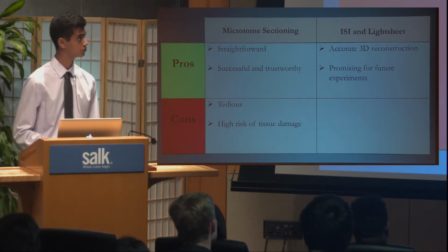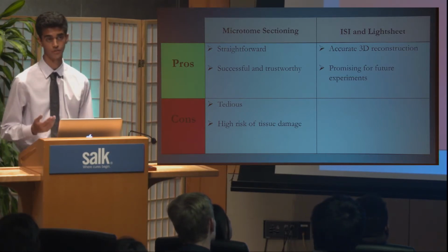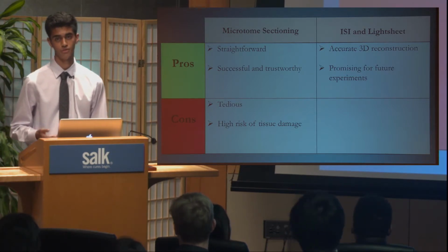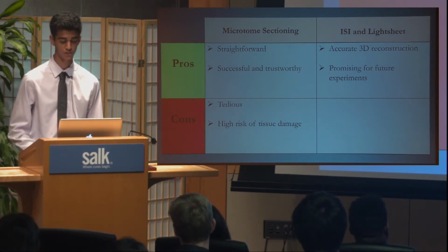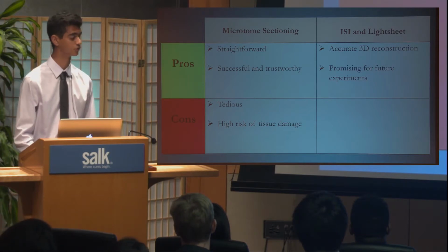The advantages of using the second method of ISI and light sheet is that the optical sectioning and the use of software is highly accurate. Also, since a lot of this method uses a computer, we can minimize a lot of human error involved in this process. It's the most advanced solution we have, and it's very promising for future experiments.